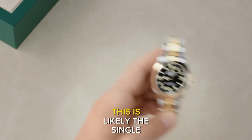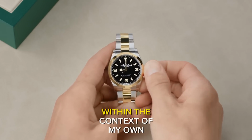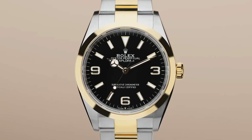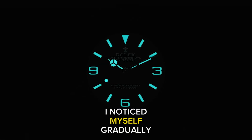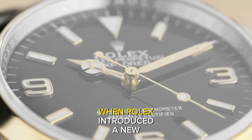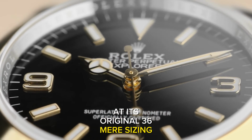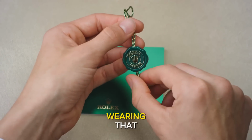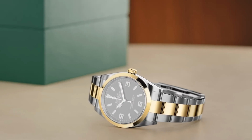to me. This is likely the single biggest factor in my never taking the Rolex Explorer seriously within the context of my own collecting. I have a Sub that's got a bezel, all is well, but as we all know, tastes evolve, and a few years back, I noticed myself gradually warming up to the idea of the Explorer. Sure enough, when Rolex introduced a new Explorer earlier this year at its original 36mm sizing, my interest went from, oh, that's nice, to, oh, I could see myself wearing that. This watch is priced at $6,500.